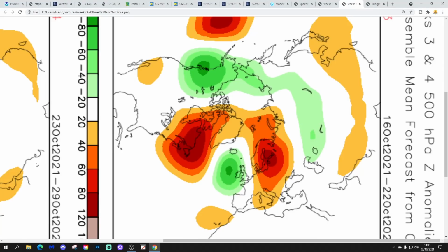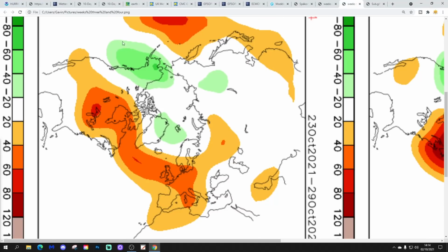All change again for week 3. This is the 16th to 22nd of October. Low pressure comes back. So, obviously, that turns much more unsettled once again with plenty of rain. And then all change again for week 4, which is the 23rd to 29th of October, as high pressure comes back. Very, very changeable October being signalled here by the CFS, with plenty of intra-week variation going on.